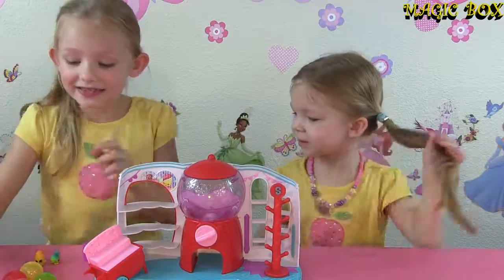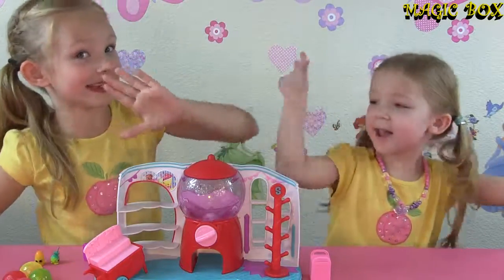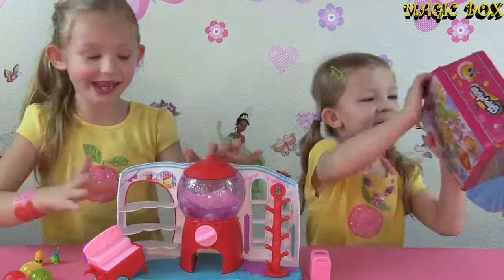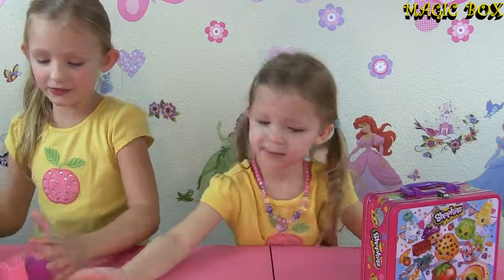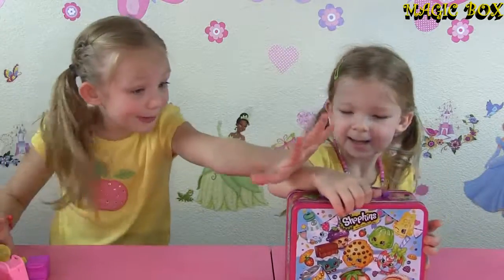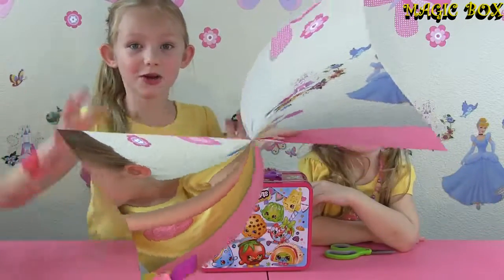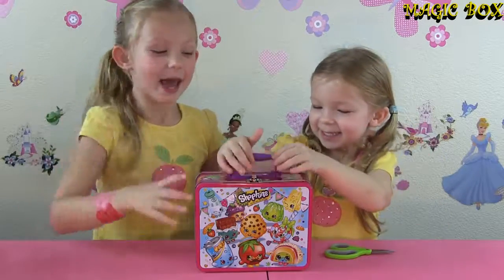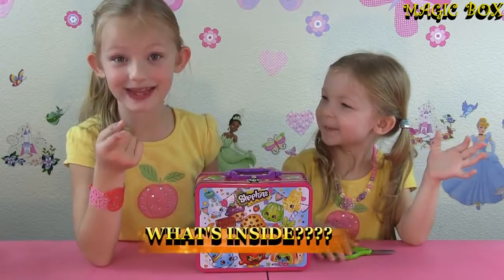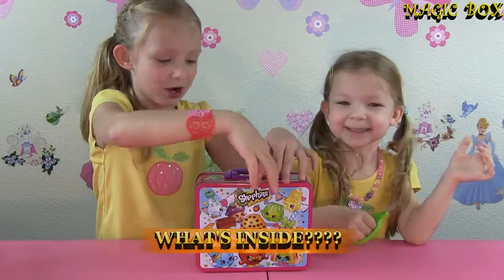So, let's start filling the gumballs all up. Yay! By opening surprises! From this lockbox. So let's move this out of the way so we have space to open all the other stuff. Wait. Okay. I can't pack the gumballs in the gumball machine, silly. So now, let's open it up. But, are you curious what's inside? Oh, you are? Great, so let's open it up then.